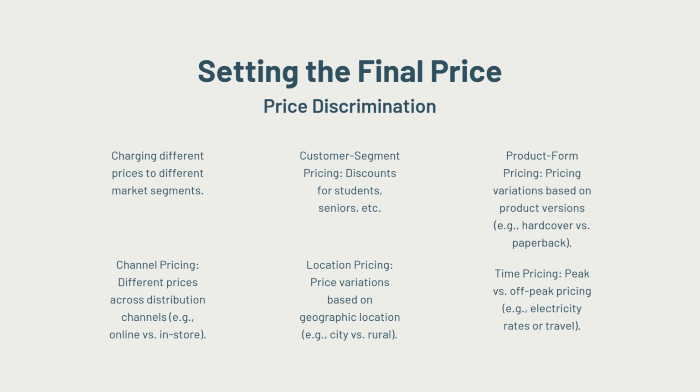Channel pricing is when the price differs depending on where the product is sold. For instance, products bought online might be cheaper than those bought in physical stores because there are fewer overhead costs. You may have noticed that some products are cheaper, for example, on Lazada or on Shopee, compared to when you purchase them from the mall.